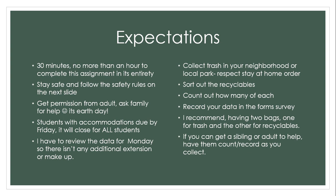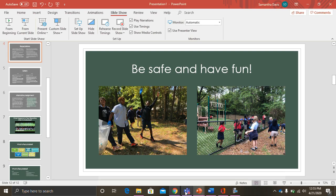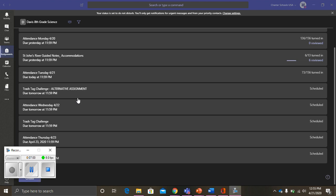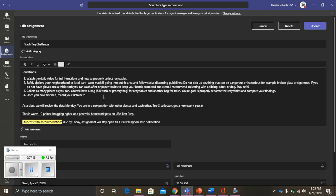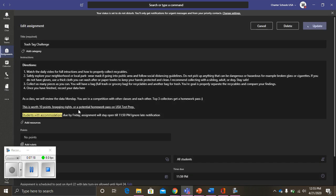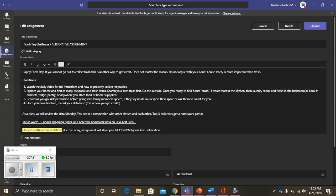Okay, so there are going to be 2 assignments. You do one or the other. I'm going to pause this really quick to show you. Okay, you see where it says trash tag challenge alternative assignment? And then there's trash tag challenge. You will be assigned both. You pick which one you want to do. This one is where you go outside and you actually collect it. The other one, the alternative assignment, is you're going to look at stuff at home. They both are 2 separate assignments, but they're worth the same.